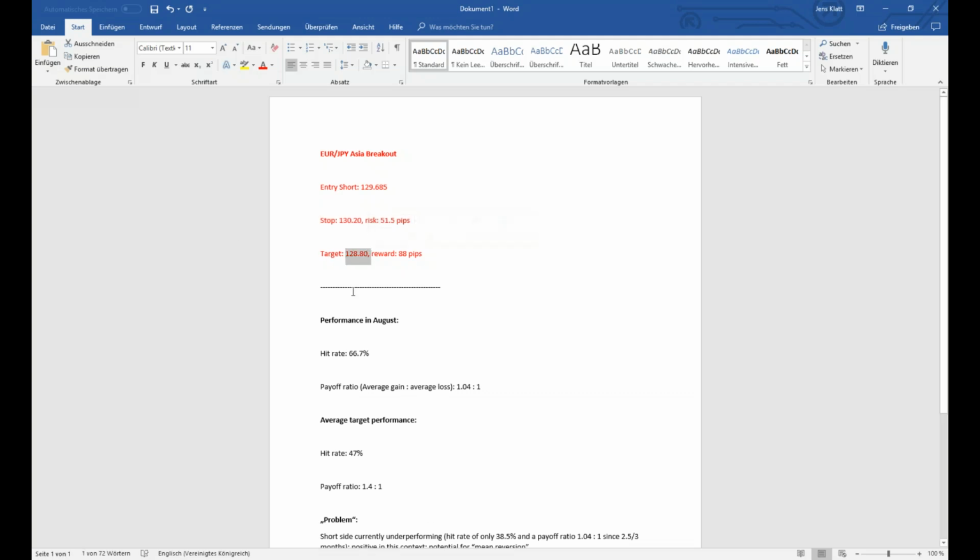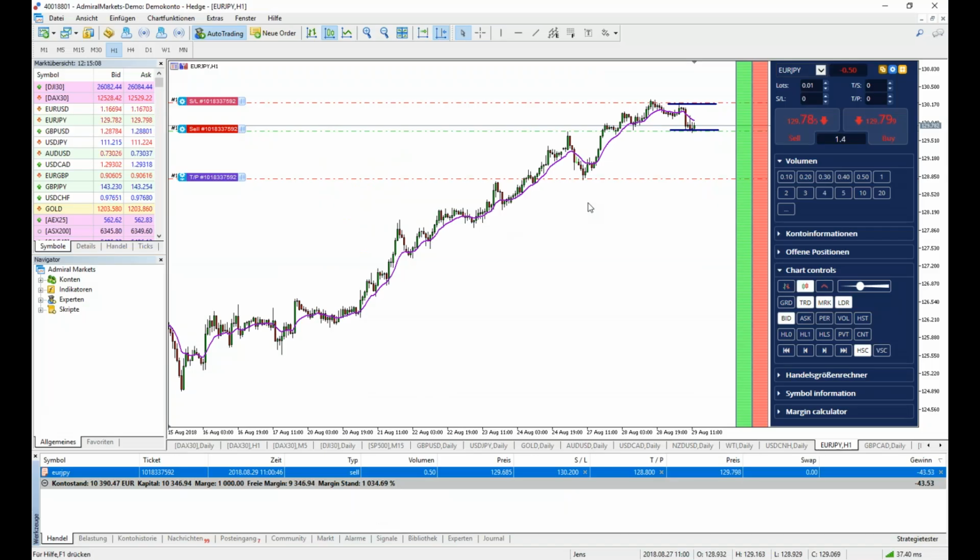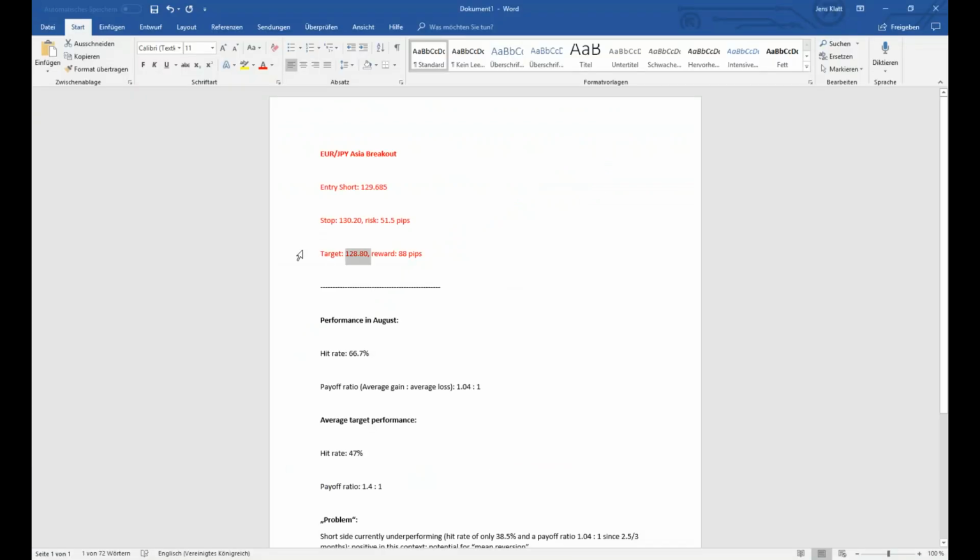And now the question is, okay, where does this number come from, 128.80? Because if you carefully watch the chart here, what you can see is that probably it has something to do with this low, which was formed here, this relative low on the hourly chart. But I can tell you, no, it's not the case. It's purely coincidental that it's currently falling into this region. So what we work with is a multiplier of 1.7. So we multiply our risk by 1.7 and get 88 pips in this case, and we then subtract 88 from this entry level here on the downside to formulate our target. The question is, okay, why is this the case?